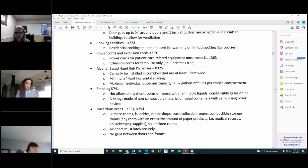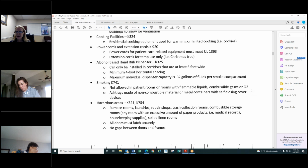Smoking, obviously not allowed in resident rooms, or any rooms that have flammable liquids, combustible gases, O2. If you have ashtrays at your facility, they have to be non-combustible material, metal containers that have self-closing cover devices.